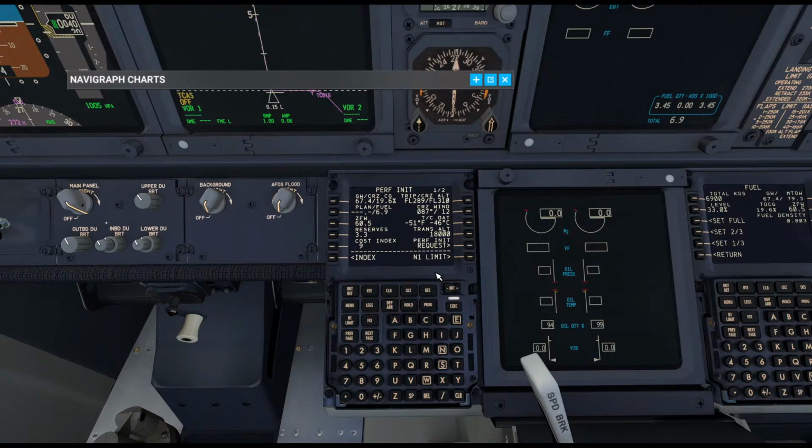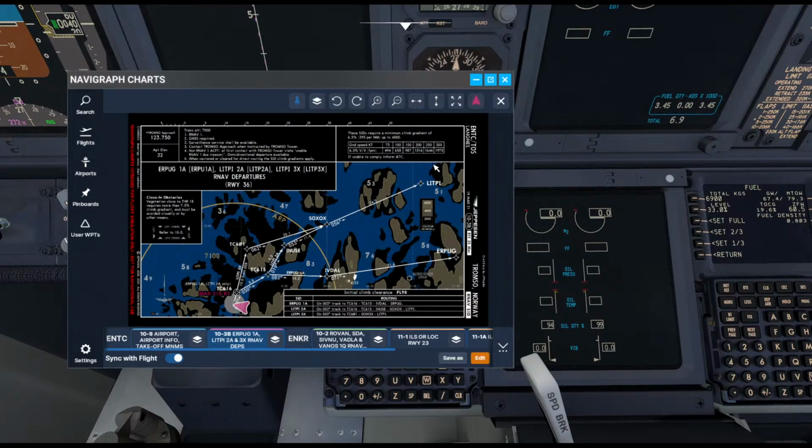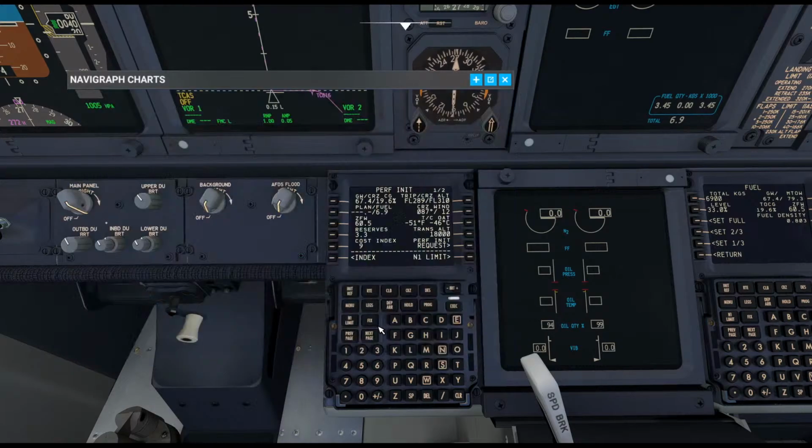Transition altitude for Tromso. Obviously I do have it here, so there's no need for me to open it. So transition altitude, flight level 70. That's about it, so we can execute it. Our takeoff weight is going to be 67.2. I'll just fire up here virtual performance tool.